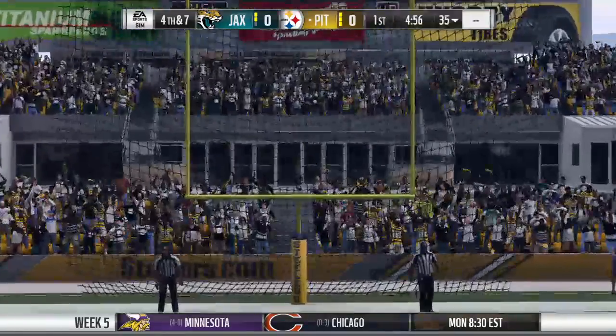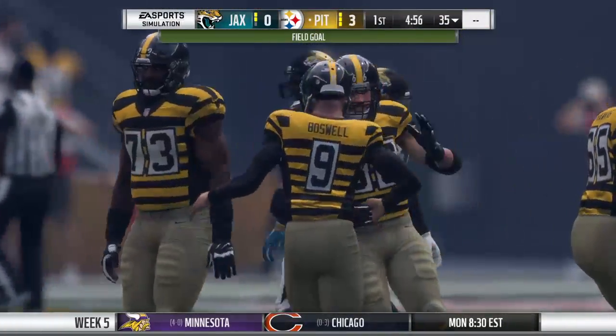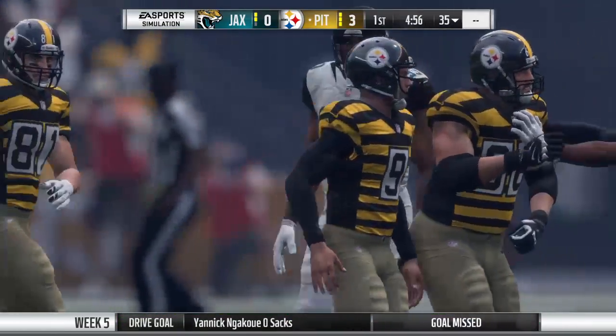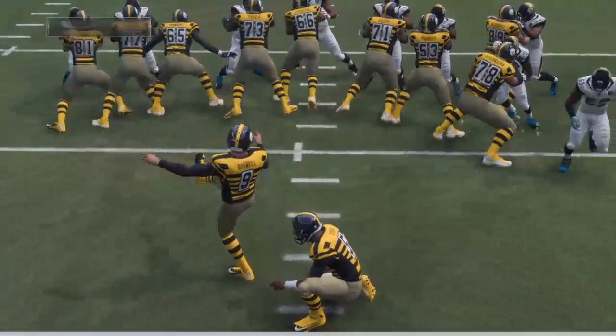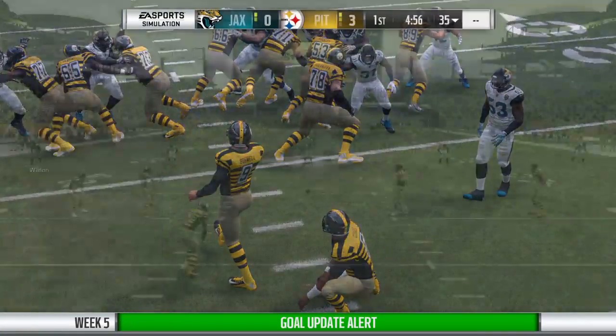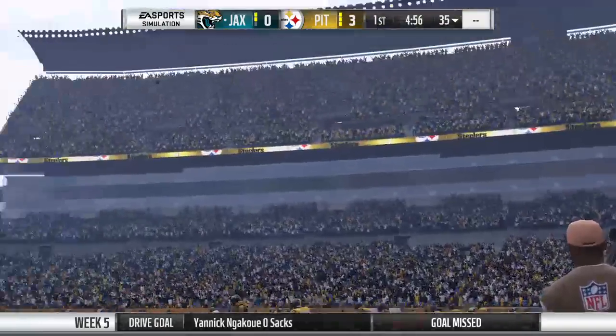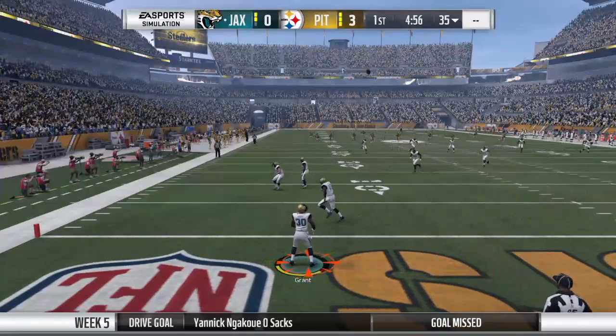And Boswell's kick is good. And the Steelers will jump out to a 3-zip lead. So the opening drive for them here on their home turf results in a field goal. Now that's the way you want to get things started. Your stadium, your crowd, you've got the ball, put points on the board first, and let everyone start to celebrate.